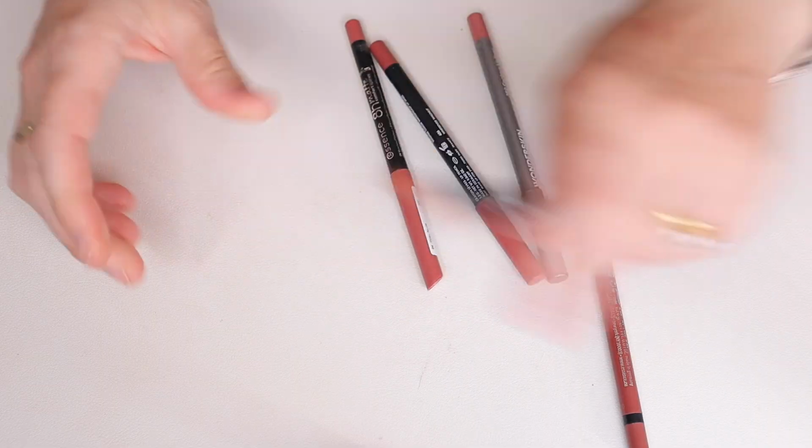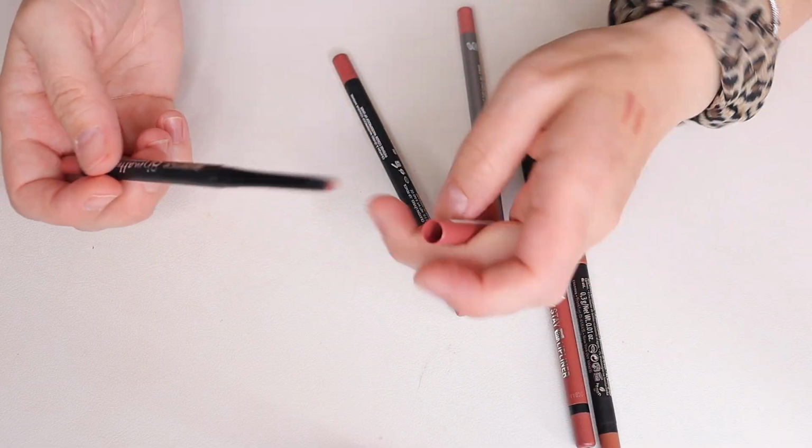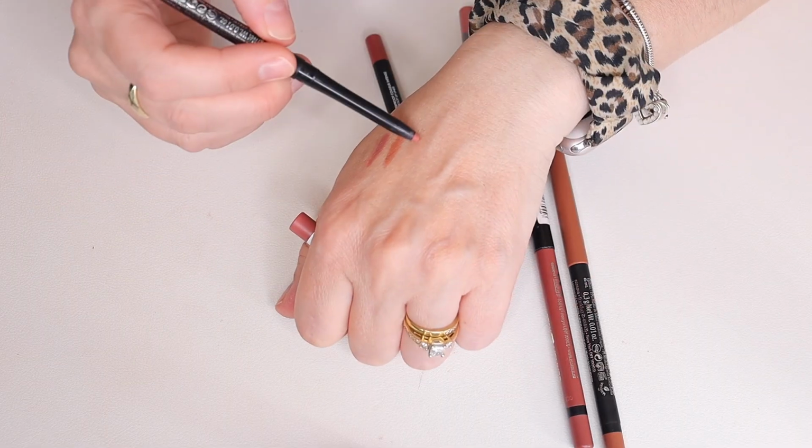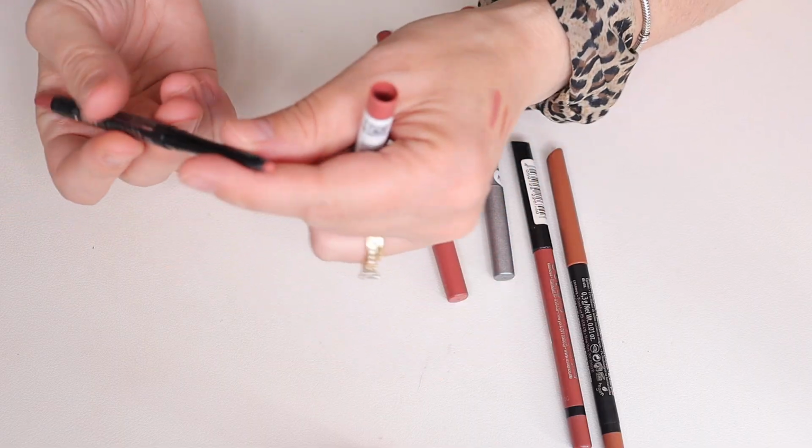No, they twist, so I don't have to worry about sharpening them. Then I have in the shade Rosy Nude. This is by Essence as well. Look at all these shades. And I can just fill in my lips and I'm good to go.